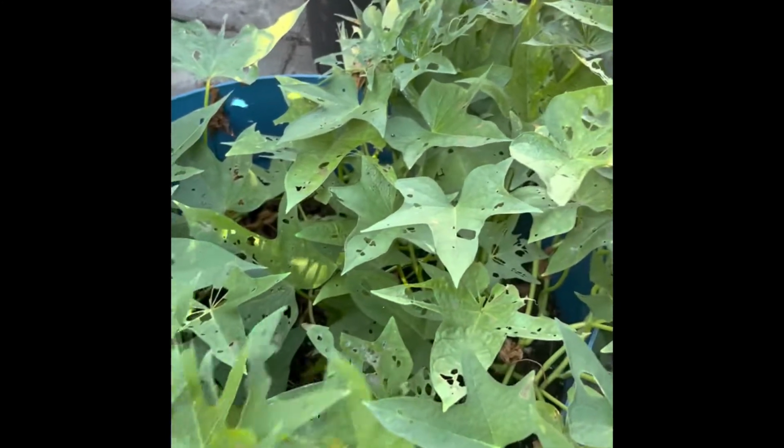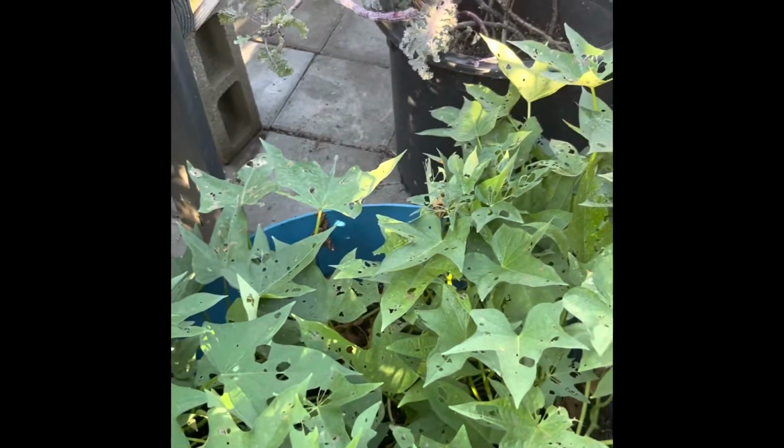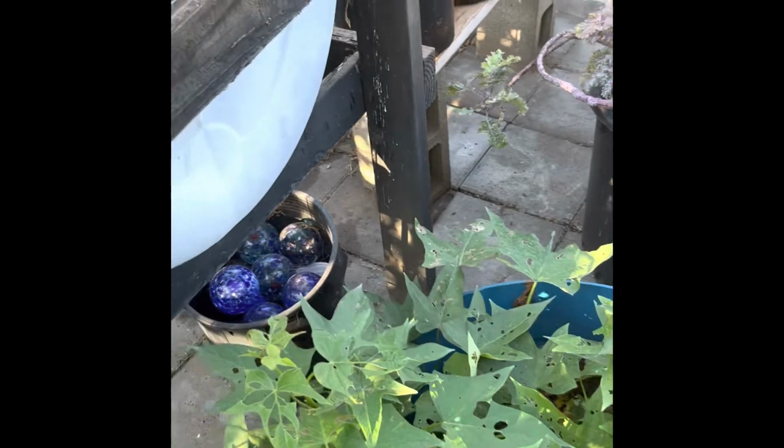So I did go into my sweet potato pot yesterday, and there were sweet potatoes in there. Goodness. There were sweet potatoes in there, but they were small, so I think I'm going to leave these plants alone for a little bit longer.